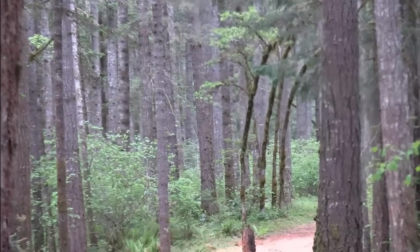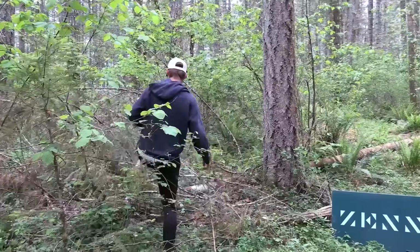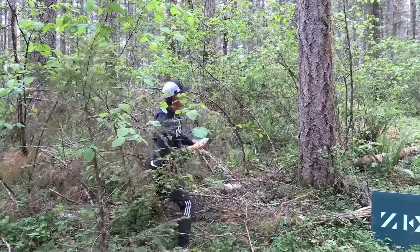Go straight like that. Through everything. Oh, it's perfect. Almost. Did it hit the last one? I did. Dang it. All right. Not ideal, but if I can get to where an ideal drive lands, then I'm only back one stroke.